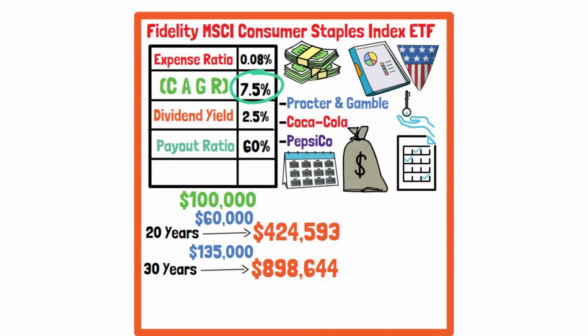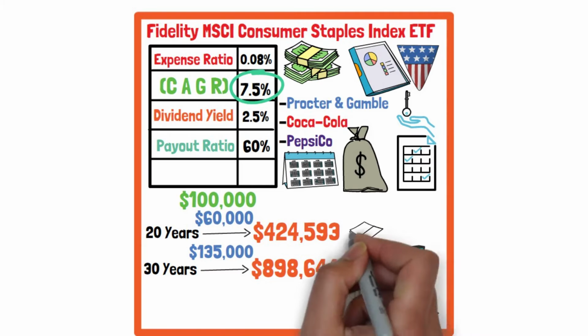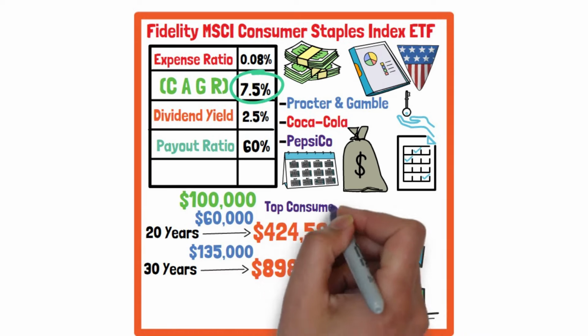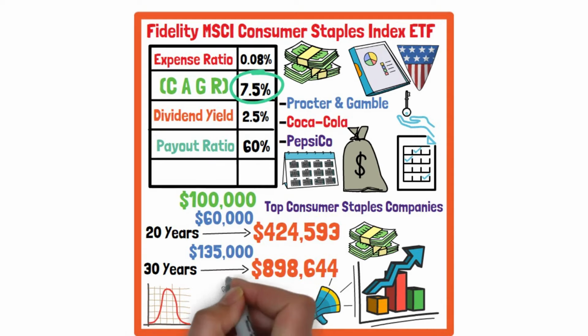This analysis highlights the potential of FSTA for long-term investors seeking stable growth and consistent dividend income, leveraging the strength of top consumer staples companies. This ETF provides a reliable means of gaining exposure to a sector that tends to perform well even in economic downturns, making it a solid choice for a diversified investment portfolio.